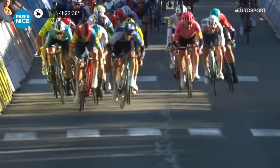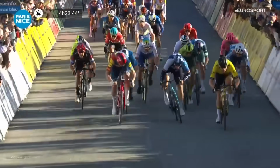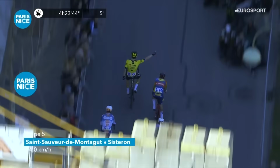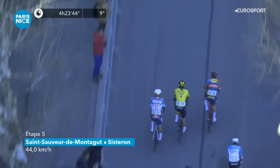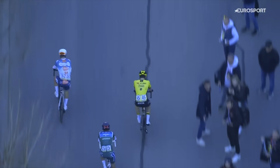Mats Pedersen's there, trying to come around is Ackermann. Ackermann's getting to the front now. There is Ackermann, but it's Pedersen going all the way. On the right-hand side, look at Koy. Look at Koy, and he comes from nowhere. Olav Koy wins for the second time this week. Victory for Visma Lease a Bike. Victory for Olav Koy. He waited and waited, and when he went, nobody could match his speed.